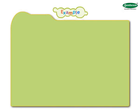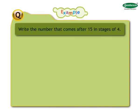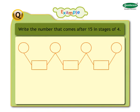For example, question: write the number that comes after 15 in stages of 4. Solution: see the figure alongside. Starting from number 7, 4 is added to 7. The next number is 11. Again, adding 4 to 11, we get 15. Adding 4 to 15, we get 19. As we keep counting 4 numbers forward from 15, we get 19, 23, 27, 31, 35, and so on.